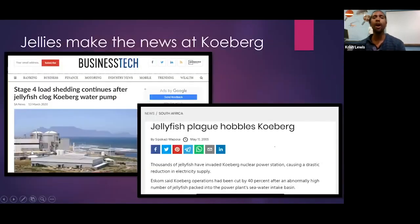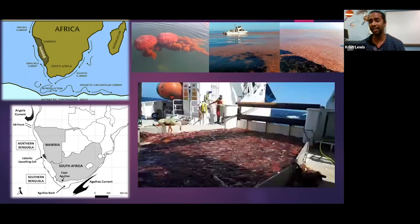And that's also why we wanted to start understanding what kind of jellyfish there are and what do they do and how long do they live? So we can try and quantify and understand why there are so many of them swimming around in Namibia for the entire year.